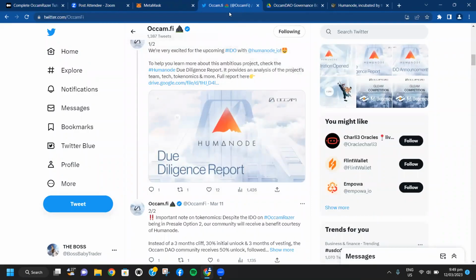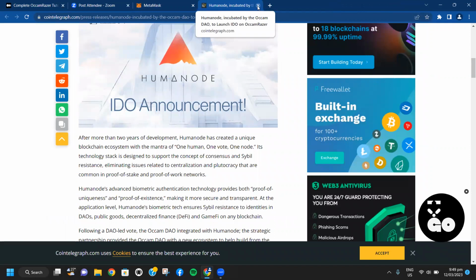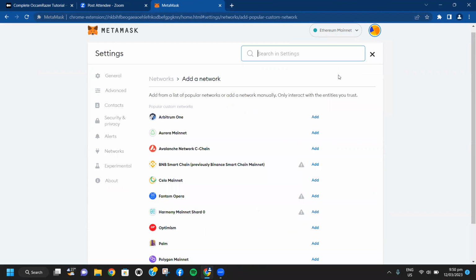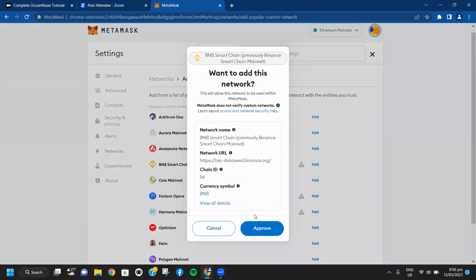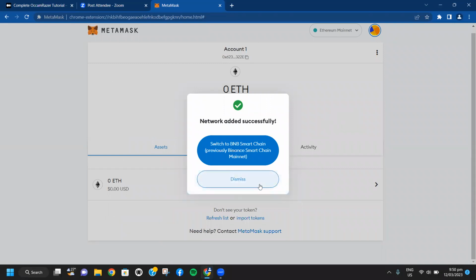As I promised earlier, I'm going to show you the different steps on how to participate in an IDO with the Occam Razer platform. The very first step is to make sure that you have a MetaMask wallet. While you're already on your MetaMask wallet, you also want to add the network, which is the BNB Smart Chain. You just click on the add button, click on the approve button, and there you go. You just successfully added the BNB Smart Chain.